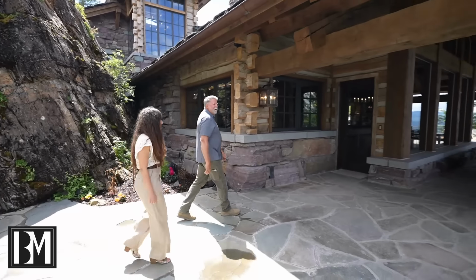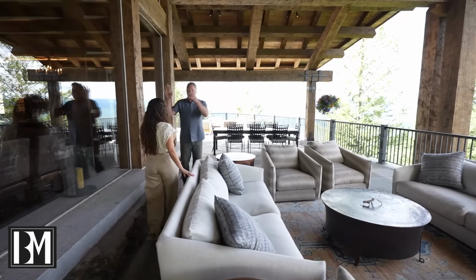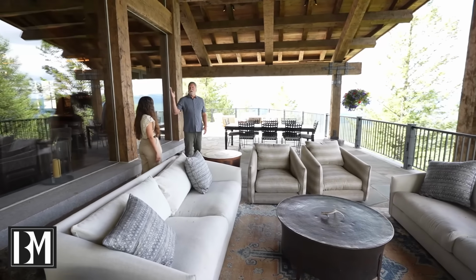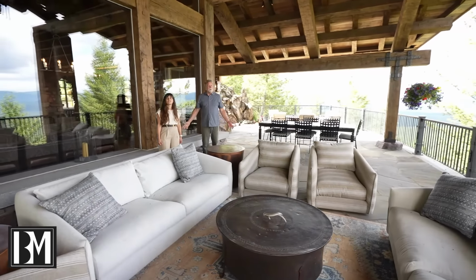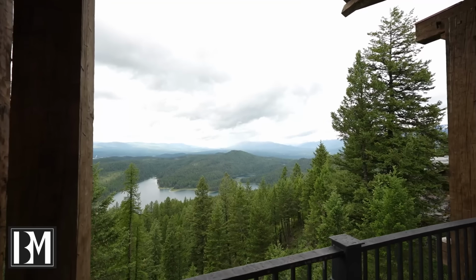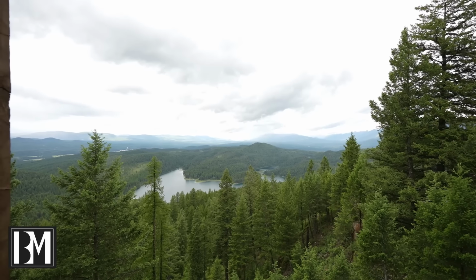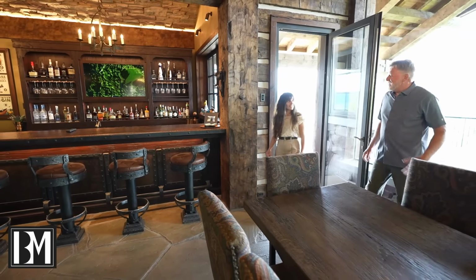And then we've got this massive covered porch. This side of the house, this entertainment section, has over 100,000 board feet of white oak also on this side. And you can see the amazing views. We're looking over Beaver Lake all the way up into British Columbia. Just crazy, it goes on for miles and miles. So this is the entertainment side of the house.